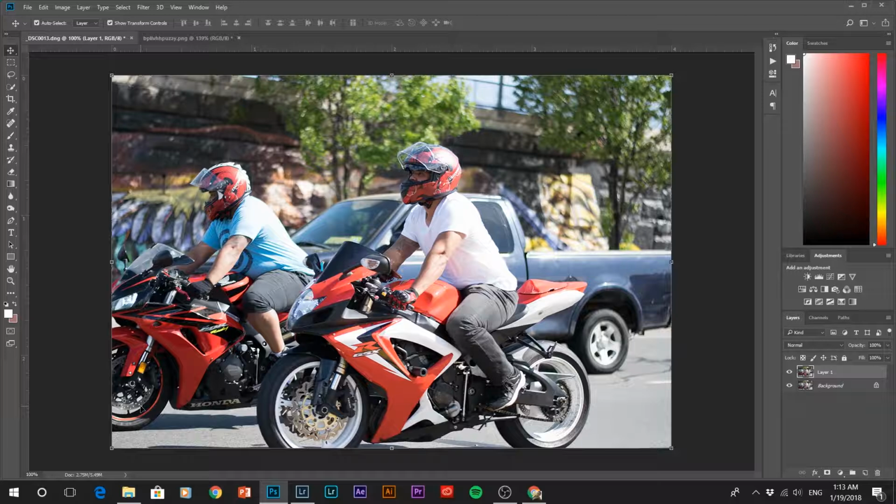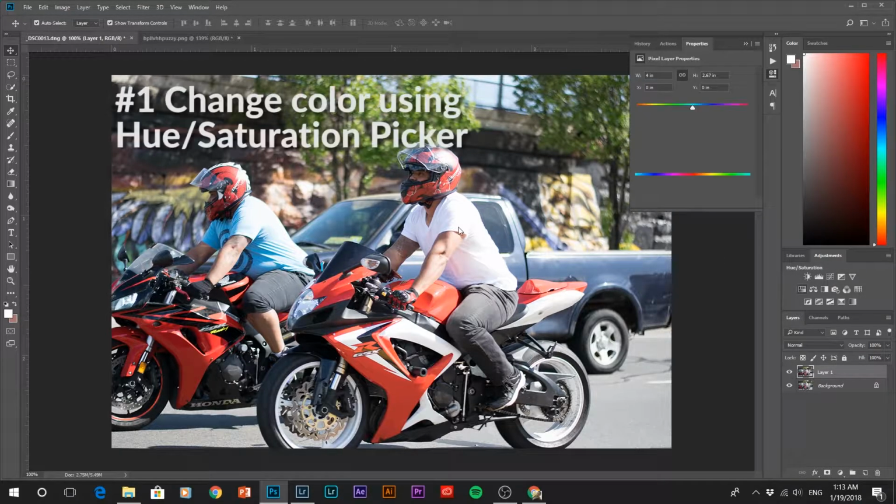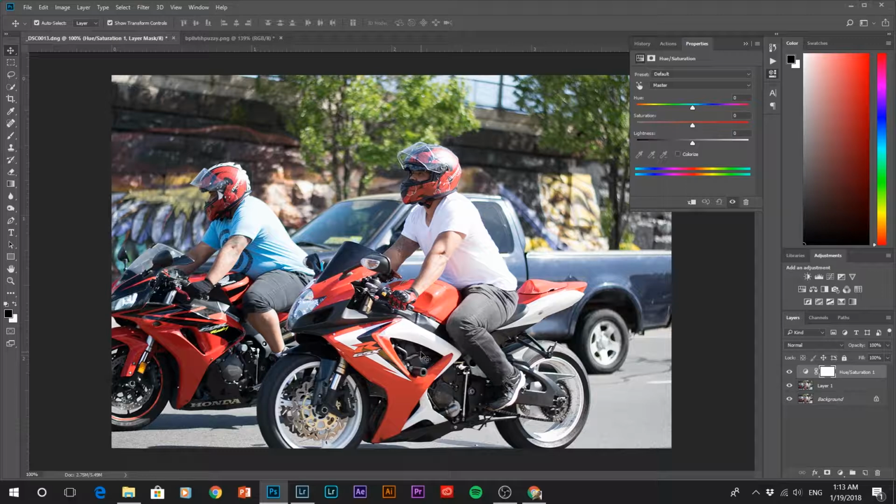So the first one is using the, which one? Yeah, hue saturation. How to change color effectively. Now, this is just one way, but some people might not know it. I think it helps a lot, especially when you're doing small projects.